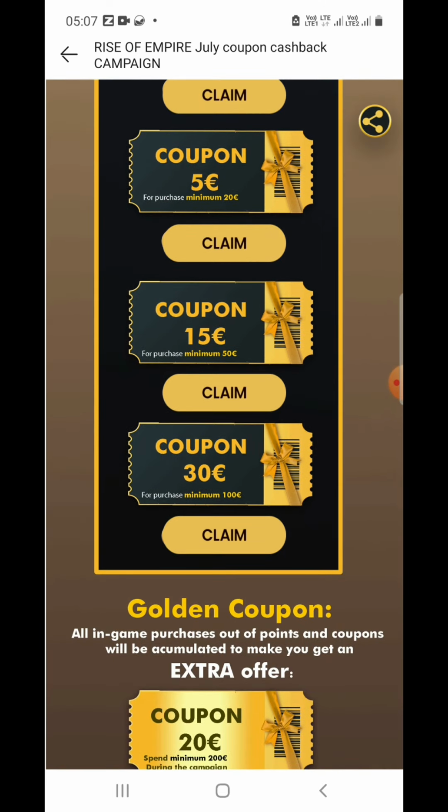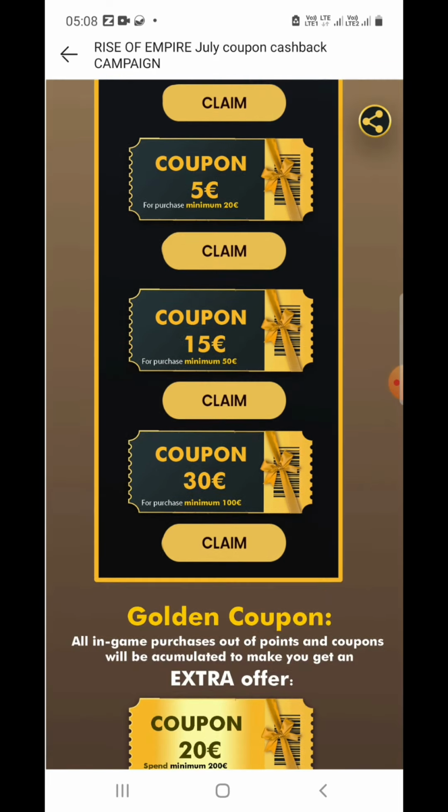For the highest pack, that is 100 euro, I think that will cost you nearly 110 euro. So let us assume 110 euro minus 30, that is 80 euro. In 80 euro, if you just subtract this 15%, then I think it will be nearly 68 euros. So that is also a great deal, guys. Nearly 33 to 40% off you are getting. That's super. Go and get it right now.